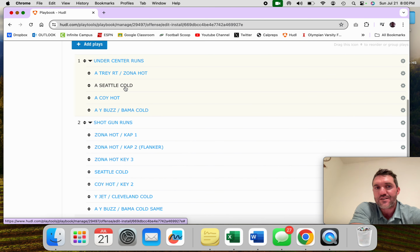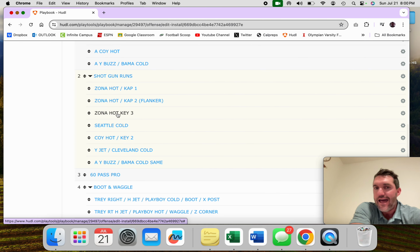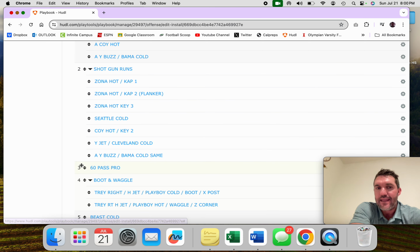But I think if you focus on these 4 base runs under center and in shotgun, add in some RPO tags, make sure the kids understand their pass pro, get boot and waggle installed, and then get a heavy set. I think you guys are going to be off and running.